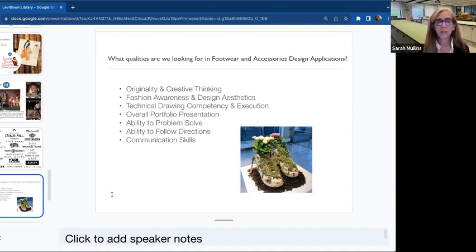We're also looking for your awareness of fashion, and a certain aesthetic. I think most people have that once they're drawing or creating things. You have an aesthetic that you're going toward, or that you've developed or are in the process of developing. We want to see some technical drawing competency and execution.